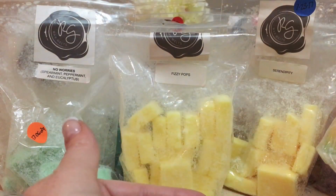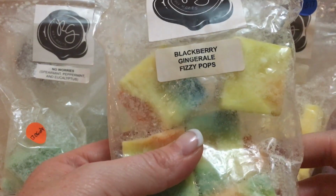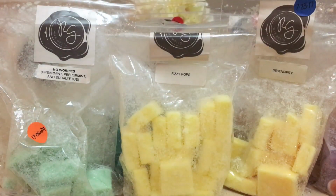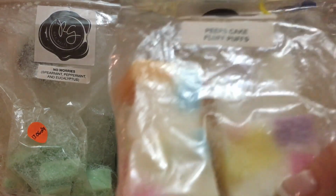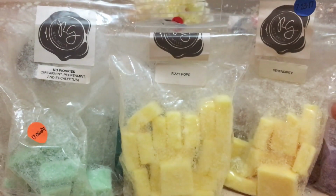Some of these things I'm saving, like the Fizzy Pops. I'm gonna bring that out likely in August. Blackberry ginger ale Fizzy Pops, also gonna likely bring this out in the month of August. Peeps Cake Fluff Puffs. Now we're into like the cubes, right?